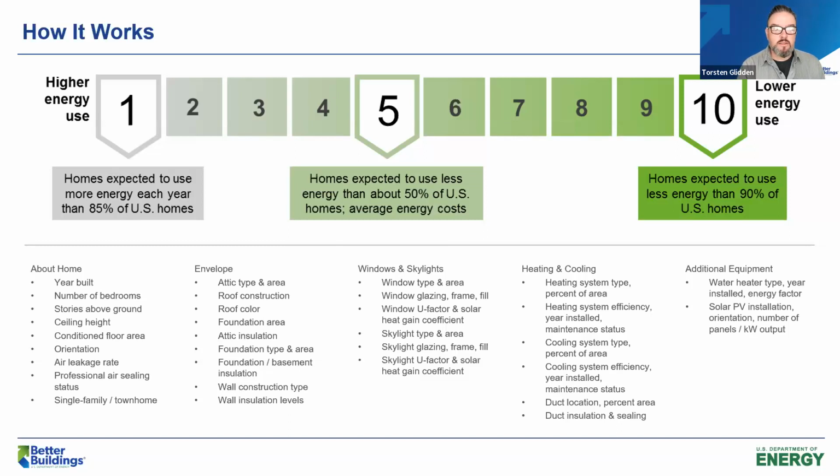Let's see, so heating, cooling, you can characterize multiple types, multiple areas served, and the distribution system. So the ducts, their location, their level of sealing and insulation, and then of course the cooling equipment as well. And then water heating type, and we're actually working on getting the ability to characterize its location as well, which becomes more and more important as we develop additional types of support for things like manufactured housing and multifamily. Especially with multifamily, you often have units using shared equipment, or in many cases they have their own. So there's an important distinction there in terms of energy consumption. And then solar PV, you can characterize the orientation, the size of the system, and that sort of thing.